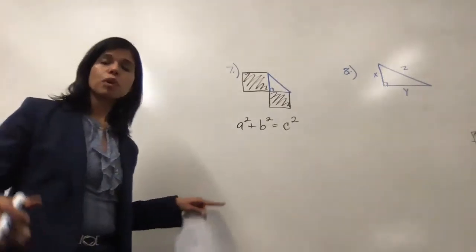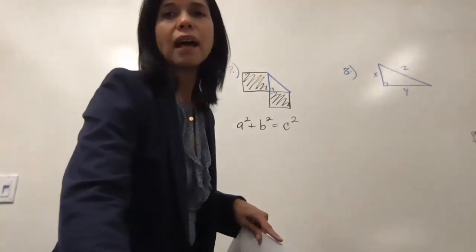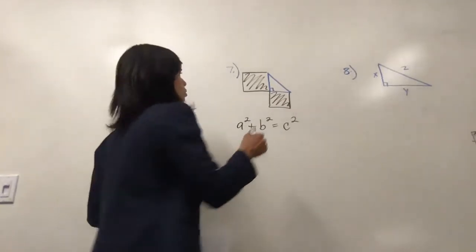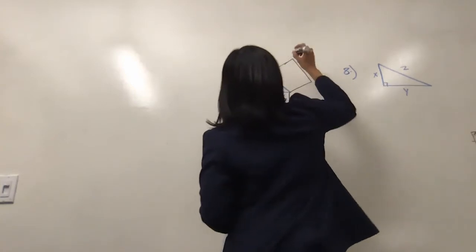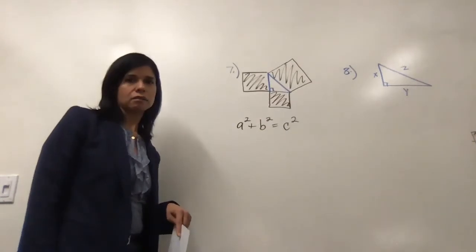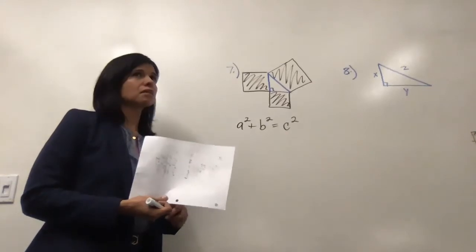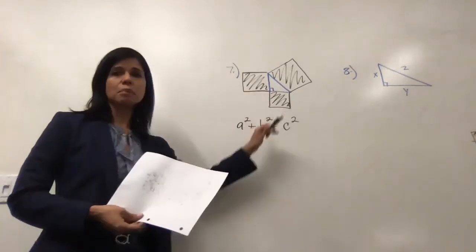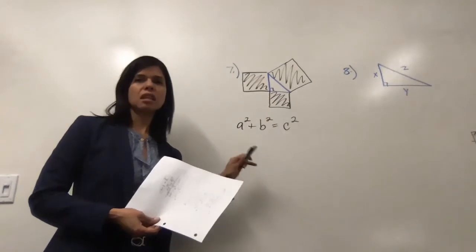Those 2 areas, when we combine them, when we add them together, we will have an area that is equal to a square that we can make right here. Okay, and those two areas combined will be that area. That's one of the proofs of the Pythagorean theorem. I know there's dozens of proofs of the Pythagorean theorem, but this is a concept that has to do with actual area, and is one of the ways to think about the Pythagorean theorem.